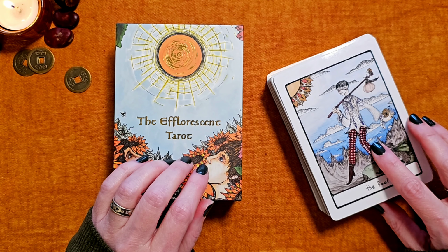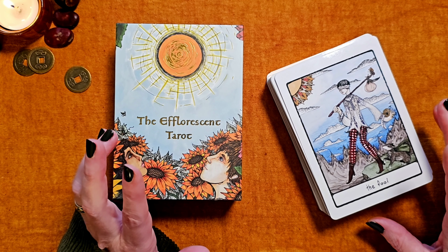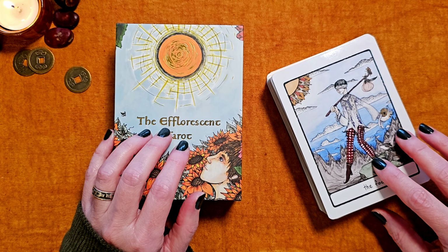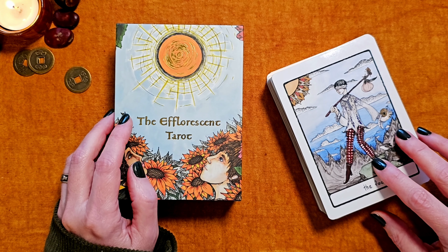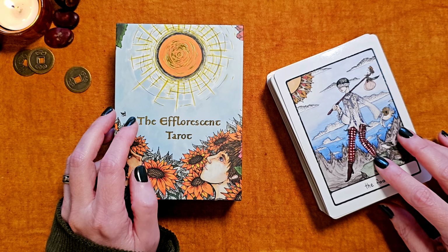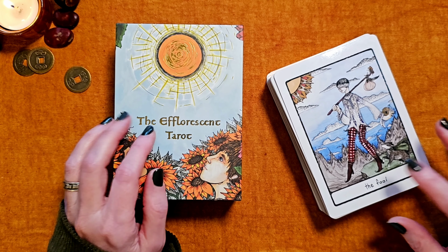So my final thoughts on the 2024 Efflorescent Tarot. I think overall it has been improved. The cardstock is much better quality. The box is sturdier and prettier. And the new edition does come with a book. It's small, but I appreciate the information regarding the plant symbolism. I do love that part.